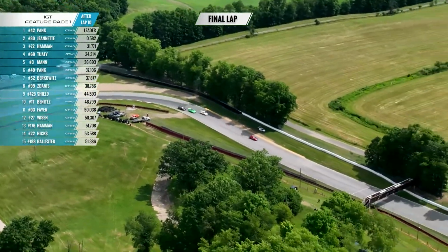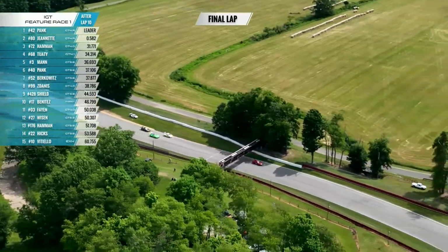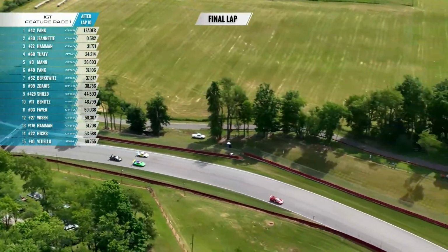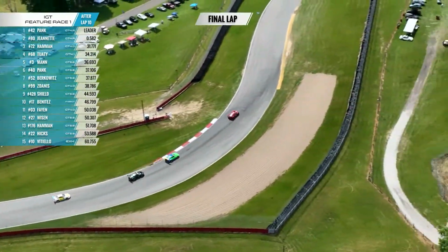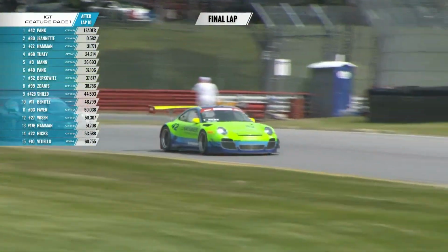And here comes your leader. He is slowed up, and here comes Hyatt. PJ trying every which way now as they come down to the final carousel run. But Pank holding on for dear life right now in the all green.